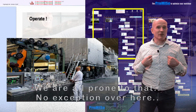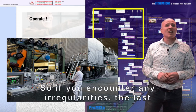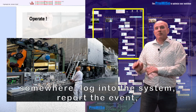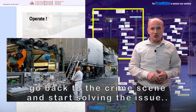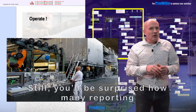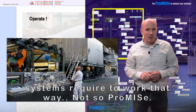No exception over here. So if you encounter any irregularities, the last thing we want you to do is to find some computer somewhere, log into the system, report the event, go back to the crime scene and start solving the issue. That would be intrusive to your operation. Still, you'll be surprised how many reporting systems require to work that way.